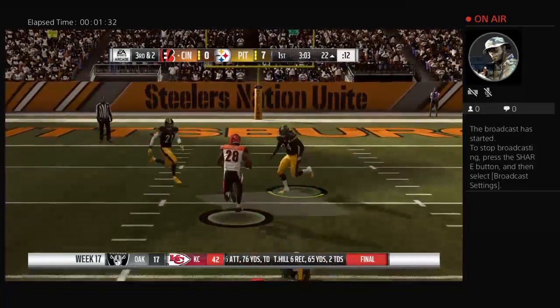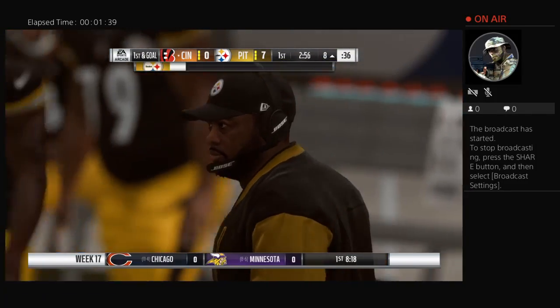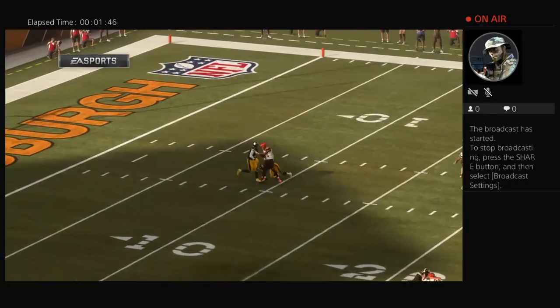They give to Mixon to try to pick it up, and they've got it inside the 10 at the 8. They're able to convert on 3rd down, and that sets up a 1st and goal. A stop there on 3rd. They could have held them to 3 on this opening drive. Now they have to bow their necks on 1st and goal.